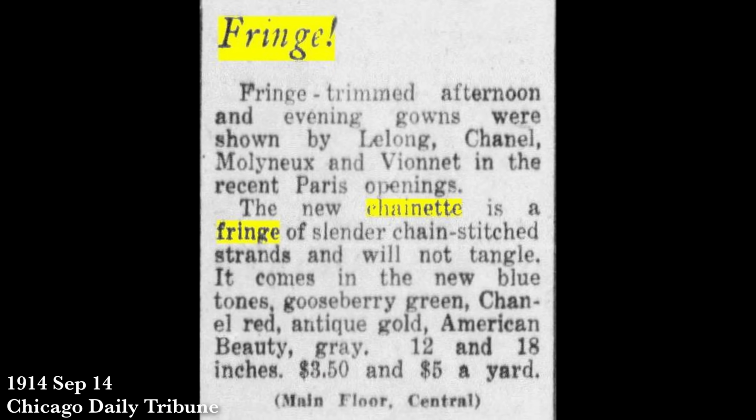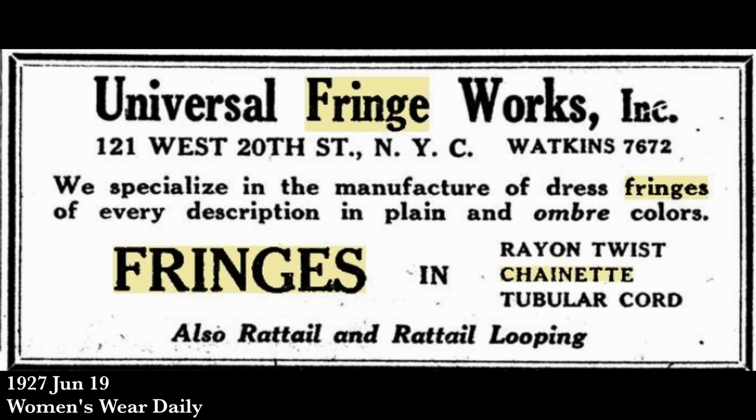There's not one year that it was more popular than another. But in 1927, chainette fringe is invented, and this revolutionizes fringe as a cheap and easy to care for commodity. This is what you're going to find in stores today.